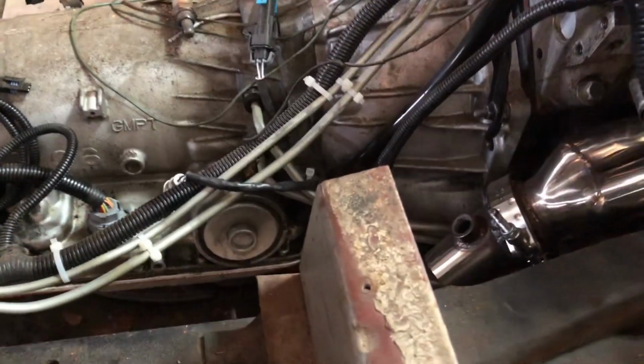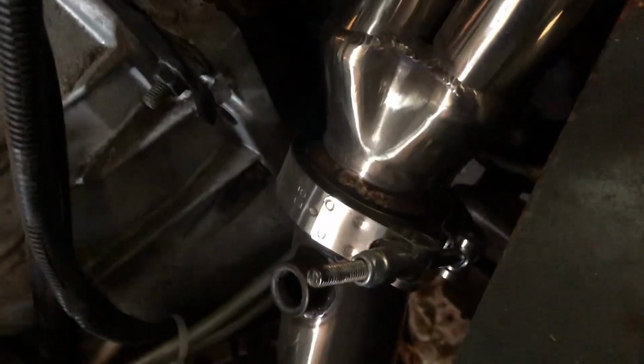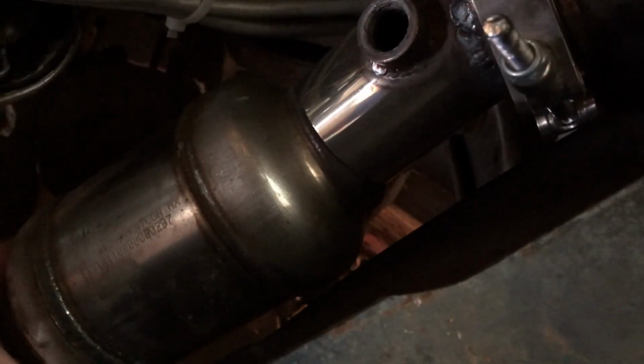I'm gonna stick it. Got my O2 sensor out. Get my fingers off. But I'm gonna tack it, because this is just temporary. I'm gonna tack it just like that, so it'll shut up enough to get me to the muffler shop.